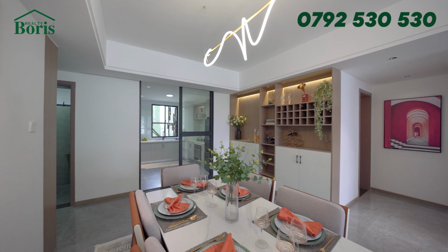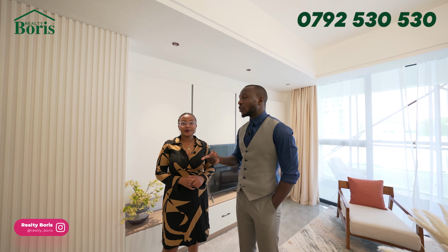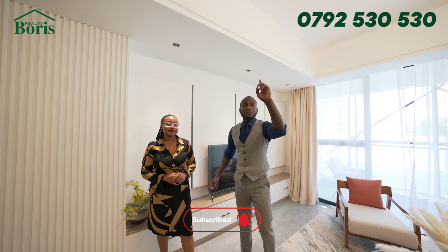This house is selling right now from only 11.6 million in Kilimani, giving the best views of the neighborhood. We are selling this like crazy. If you're interested, call the number on the screen.